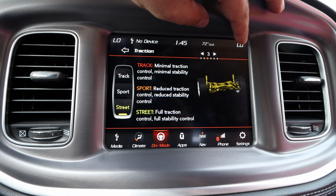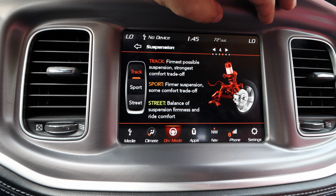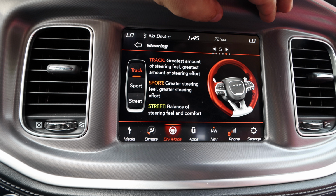You have your traction control, put it on street, so it's not an aggressive amount of power that is being put down on the pavement, and it just keeps things safe, especially in wet or slippery conditions. The suspension, putting it in street mode is definitely going to keep you in a nice, comfortable ride. You're not going to be feeling the bumps. And of course, we have the steering, which we can switch over. Right now it's set to sport, but it can also be set to street, which is going to be the lightest feel of the wheel for the comfort.